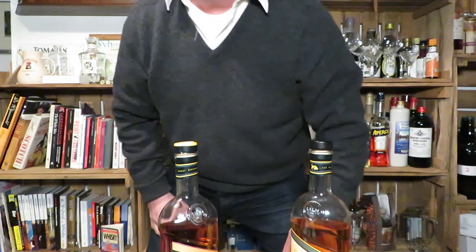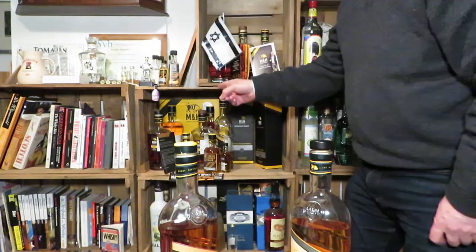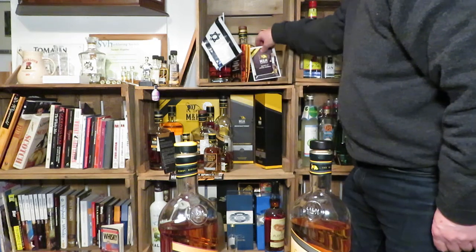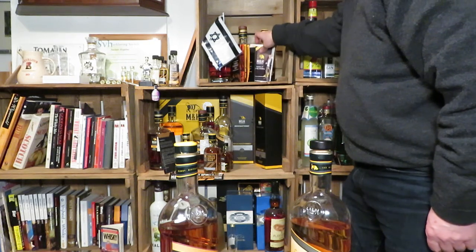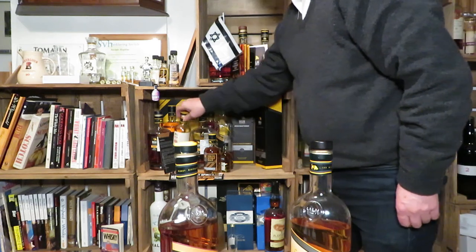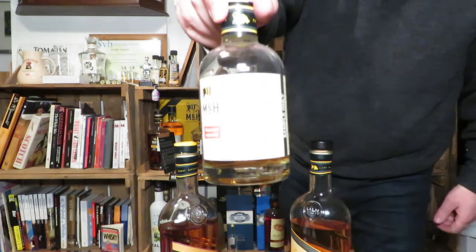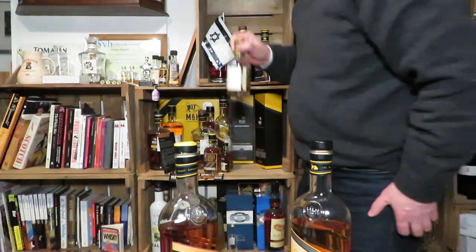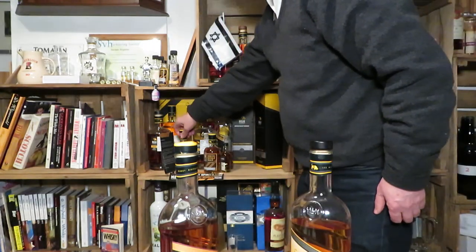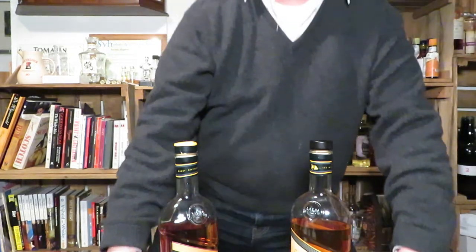And I have some bottles behind me here. I'll get up and show you some of these bottles I have behind me. Now you can see them here. Some of these babies have been maturing down in the Dead Sea. By the way, I even have a pomegranate finish one, but I'll stop talking about that now. I really will stop talking about it. Right, getting back down again.